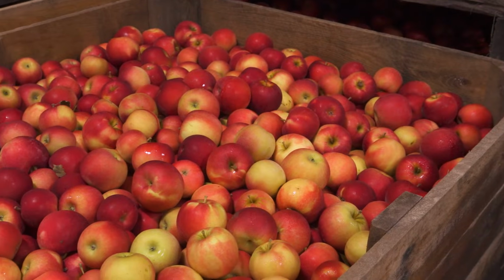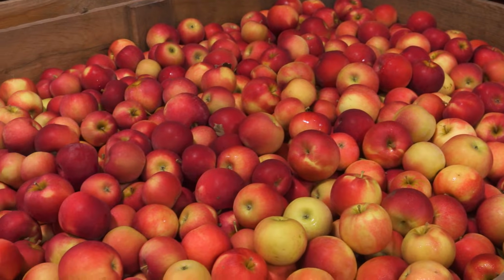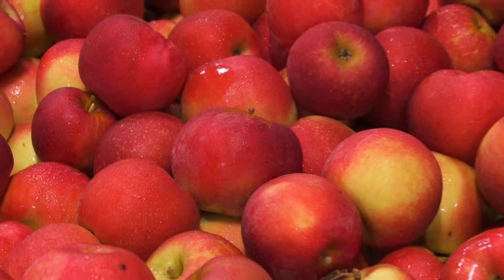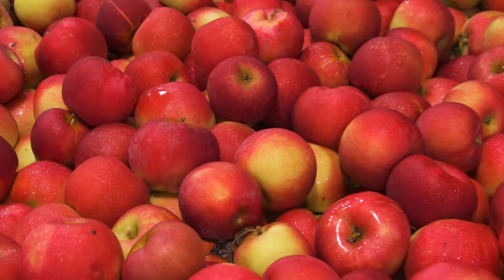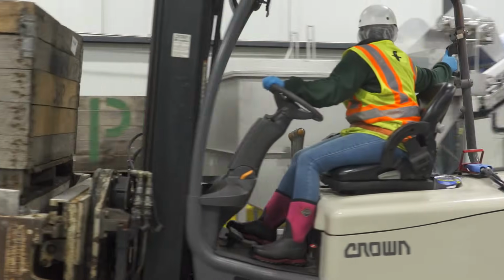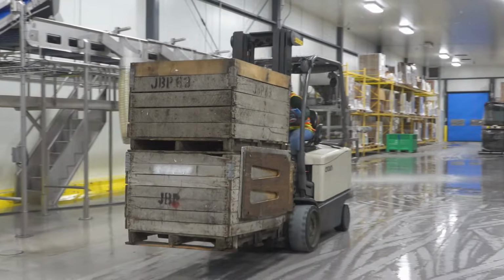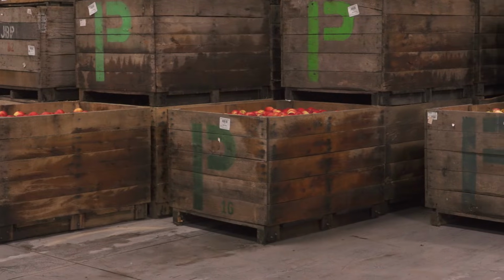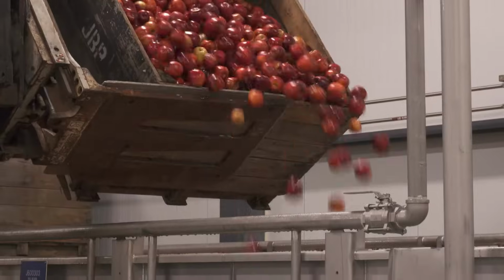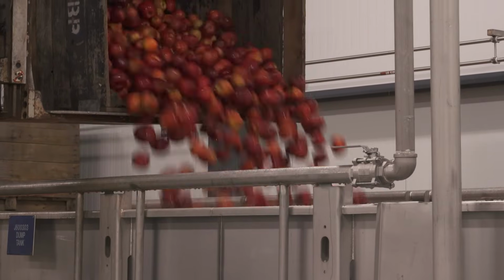After the apples have been removed from CA storage, each bin is reviewed to determine the best processing use of the apples, whether it be fresh cut, applesauce, IQF, or juice, and then transferred to the selected facility. To begin the applesauce processing, the apples are transported from CA storage into the receiving room of the applesauce plant. Prior to processing, each bin of apples is tested to ensure the apples meet our quality requirements. The apples are then transferred into the apple blend tank where the apples begin their journey down the line.